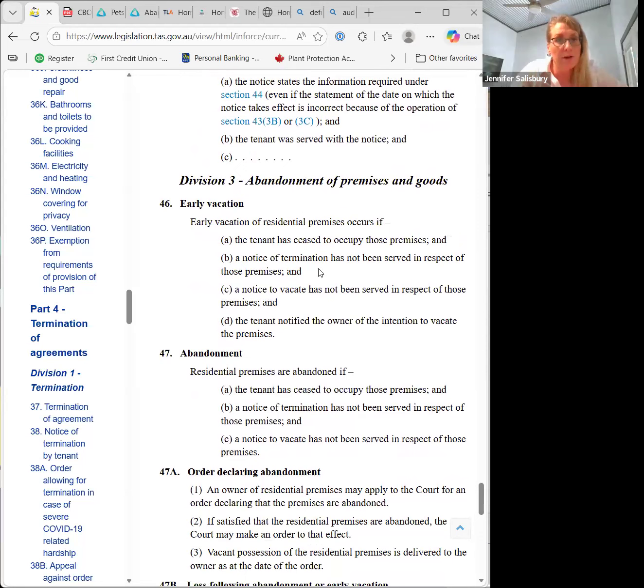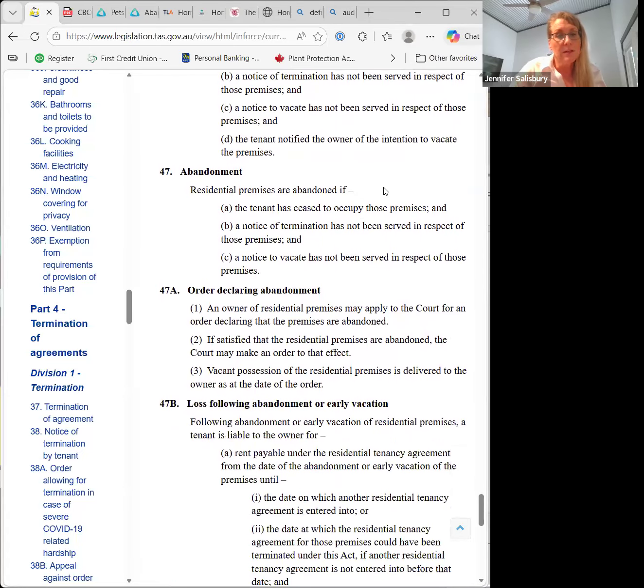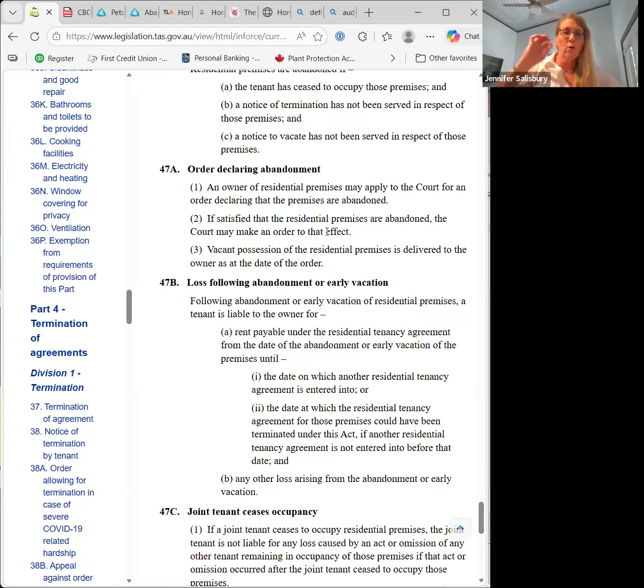This is good because this is part of our framework here. Residential premises are abandoned if the tenant ceased to occupy those premises and a notice of termination has not been served in respect to the premises and a notice to vacate has not been served. To get the declaring of the abandonment, the owner may apply to the court for an order declaring that the premises are abandoned. And if satisfied that the residential premises are abandoned, the court may make an order to that effect. Vacant possession of the residential premises is delivered to the owner as of the date of the order. So remember, the goal of any eviction or abandonment is to get the unit back. But what about all the stuff? And that's what we're going to talk about too. So the court order for abandonment will allow the owner to go in and change the locks, right?